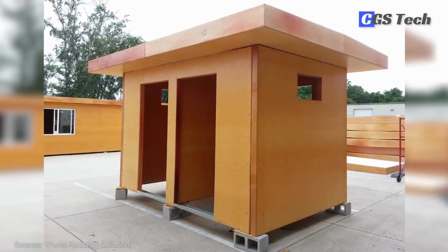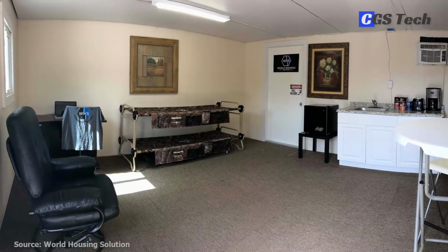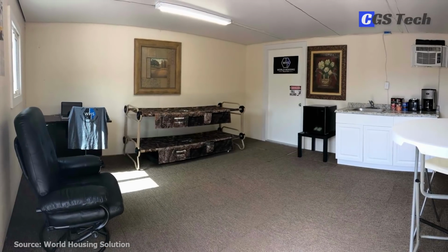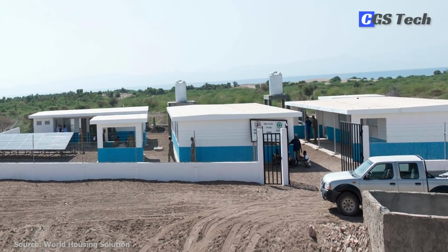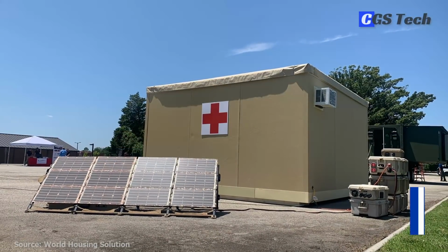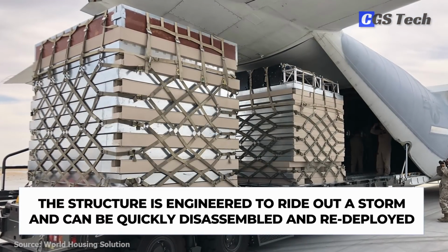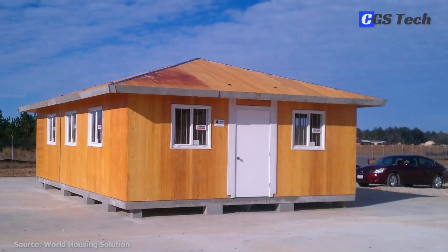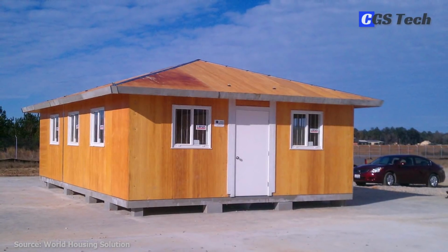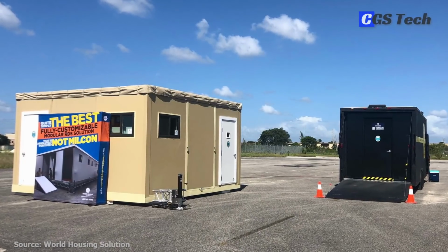The shelter is easy to assemble. No skilled labor, lifting equipment, or power machinery is required. Being built from composite materials, the structure will not mold or mildew, is entirely waterproof, and is not prone to pest infestation. The structure is engineered to ride out a storm and can be quickly disassembled and redeployed. And, while designed for ease of assembly and disassembly, the rapidly deployable shelter has a lifespan of 20 years plus.